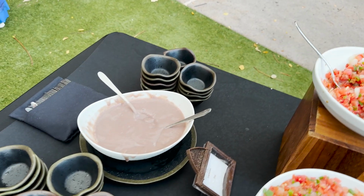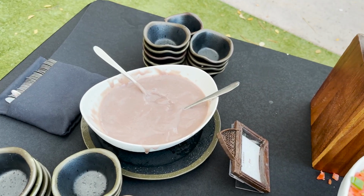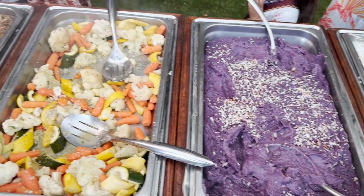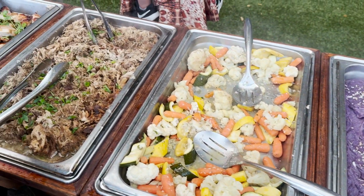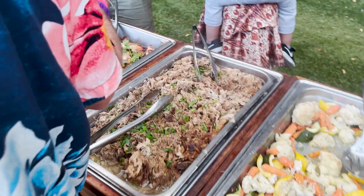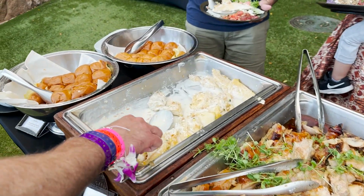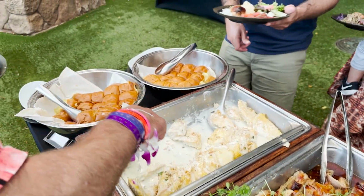Oh, and then this is the poi. They say it is an acquired taste. And at this station, white rice, Okinawan sweet potato, a stir fry of vegetables, braised pork, teriyaki chicken, Hawaiian local catch with macadamia nut sauce, and then some rolls.